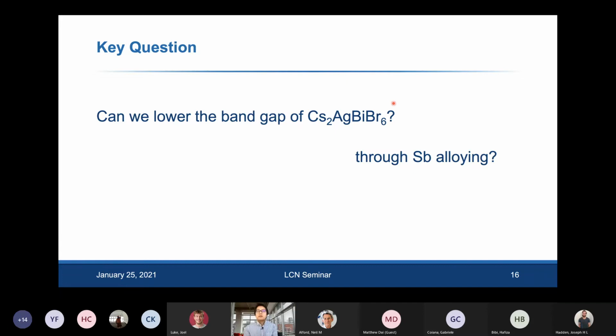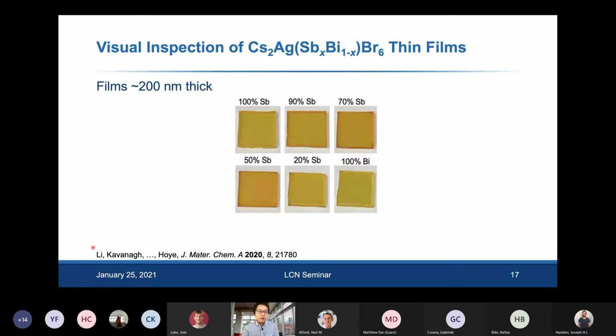So there's a question of how much of a reduction in the band gap you could really achieve through antimony alloying. So I worked with one of my PhD students, and we developed a solution-based method which allowed us to tune the composition over the entire range from pure antimony to pure bismuth by controlling the temperature at which we dissolve the precursors in the DMSO solvents.